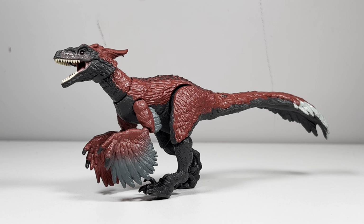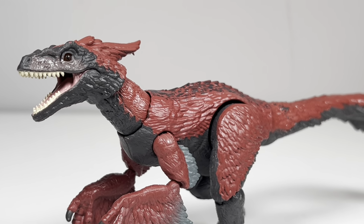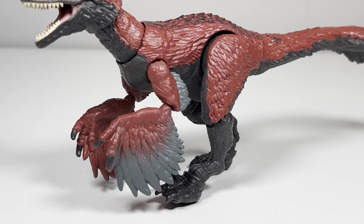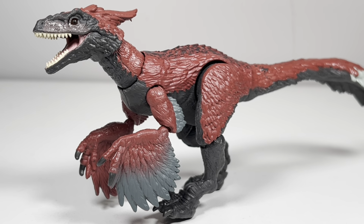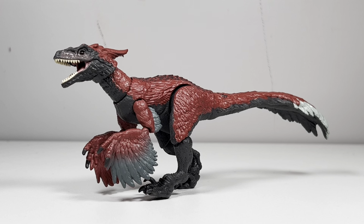And here is the Pyroraptor out of the package, and I have to say this is a damn good looking figure. Very, very movie accurate. Very impressed by how this thing looks. The feathering is really well done. This is pretty much the first fully feathered raptor to appear in the franchise. Just love the feathering on the forearms. There's a couple quality control issues with how this figure is designed. It makes me very, very nervous, but we'll get into that a little bit later on in the review.